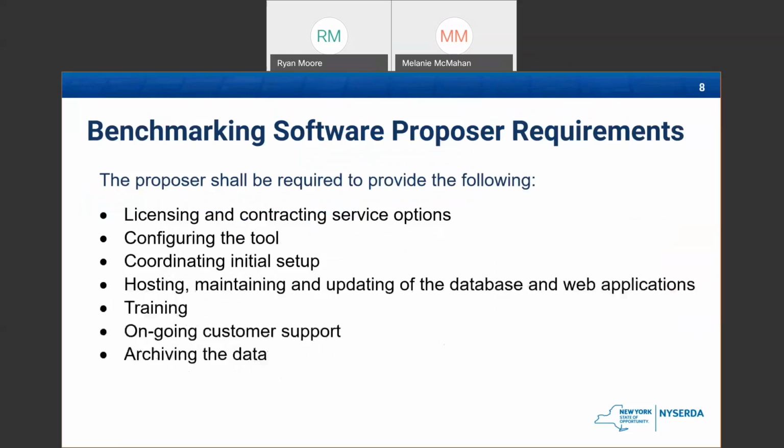Okay, so benchmarking software requirements. Like the slide says, we want to know your licensing and contracting service options. We want you to explain your licensing and contracting options in your proposal, and then also in attachment F, which is the Excel spreadsheet, the budget and fee proposal, we'd like you to provide the costs for the licensing and contract service options. And I will bring up these attachments so we can go into more detail about that.